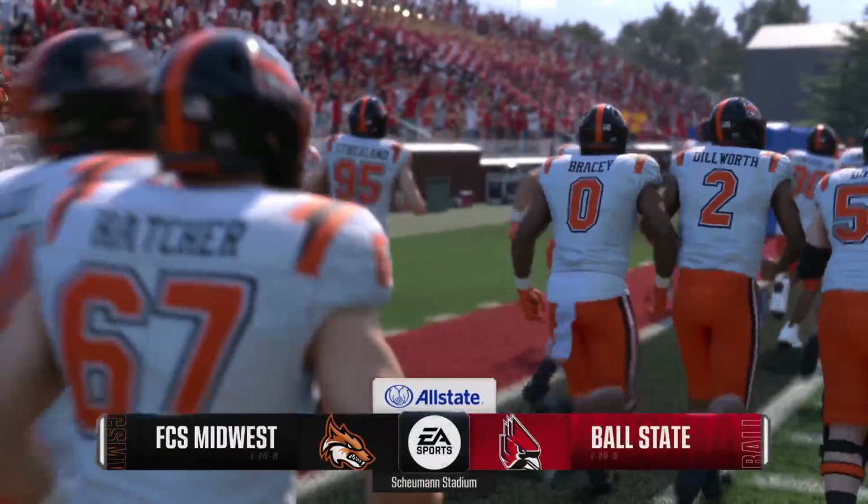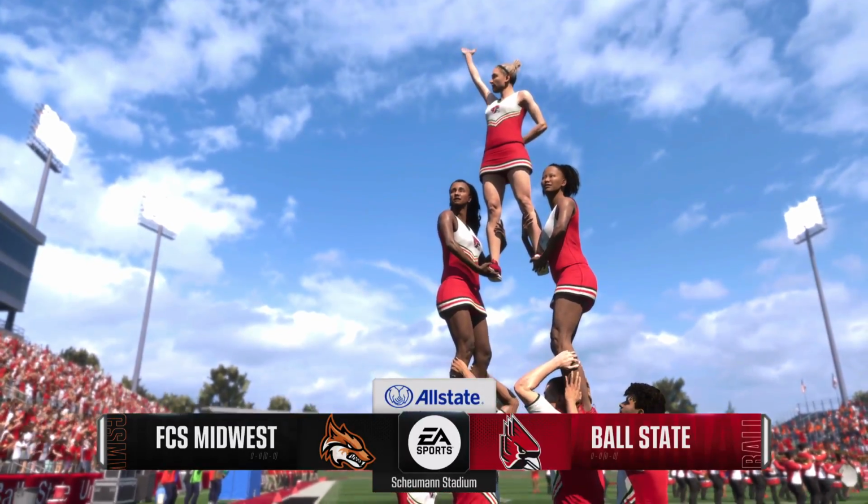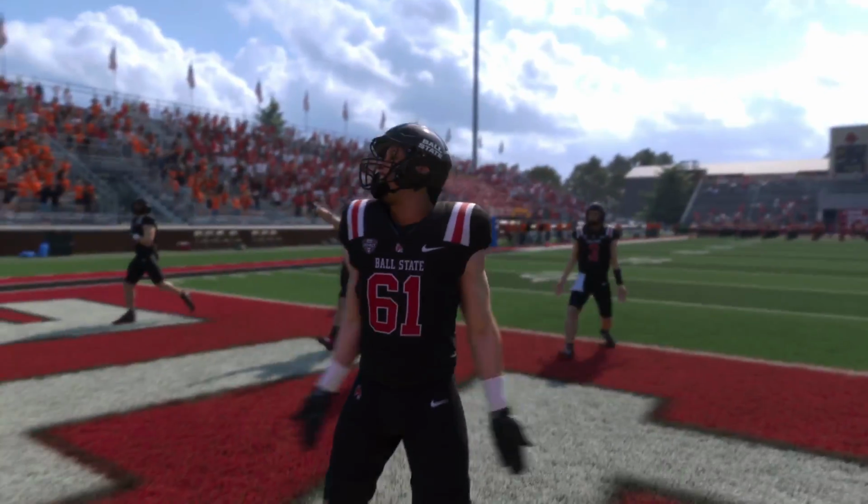For EA Sports College Football, I'm Reese Davis, joined here in the booth by David Pollock and Jesse Palmer. And guys, let's get this thing started.